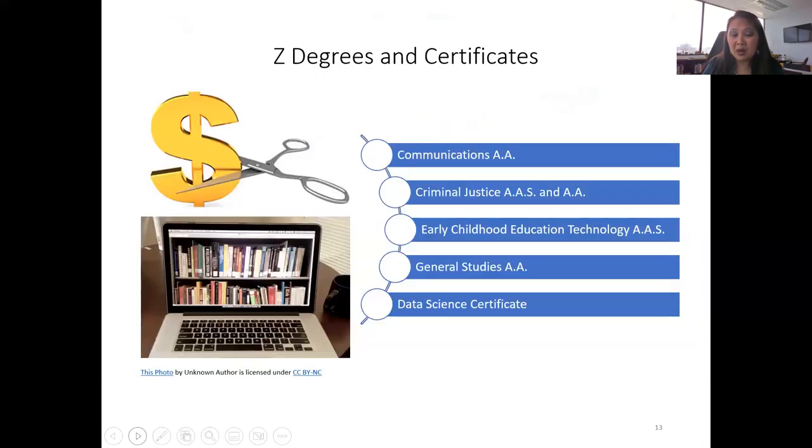I want to give you a snapshot of the Z degrees and certificates that we've been able to accomplish and deliver since the ATD grant. So now we have technically 5 Z degrees, because we do count criminal justice as 2 different degrees since they have 2 pathways. So communications, criminal justice, early childhood education technology, general studies, and then the data science certificate.